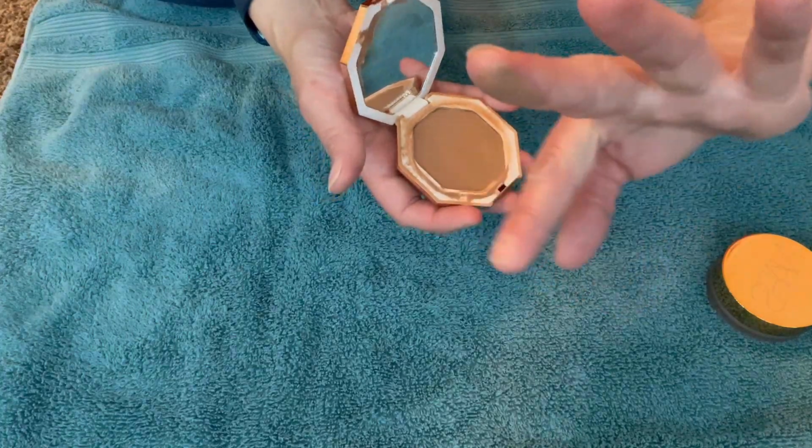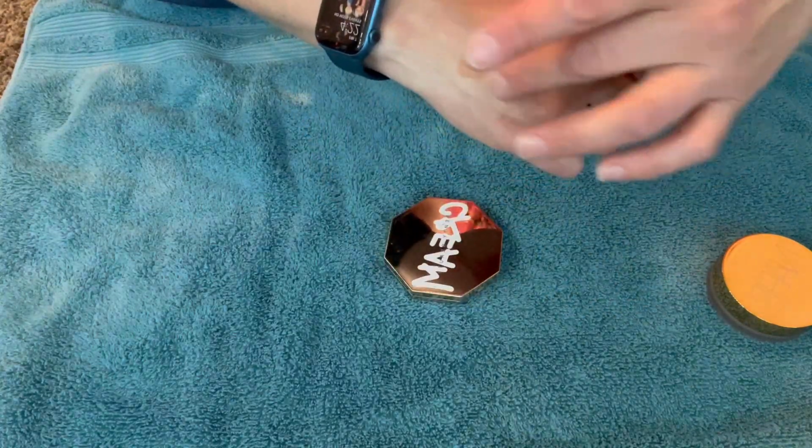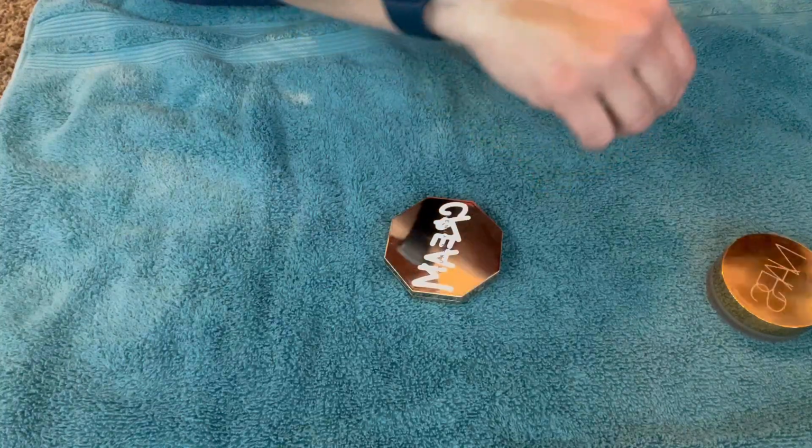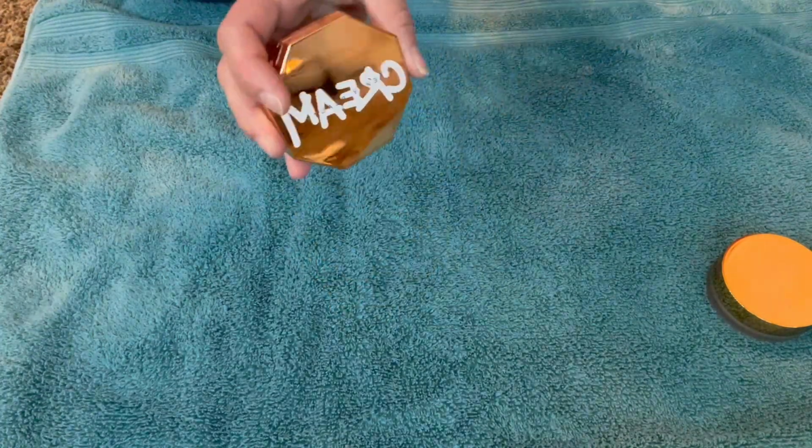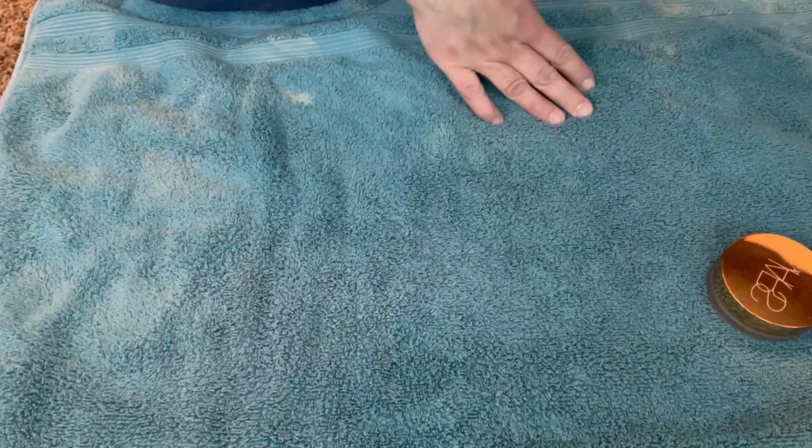It's so creamy, though, that it might be one that I pick up again because I really do like it a lot, actually. But I've had it for a long time, and it did have a smell once I opened it, so she's going to go in the trash.